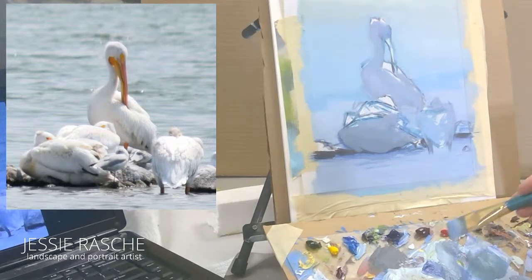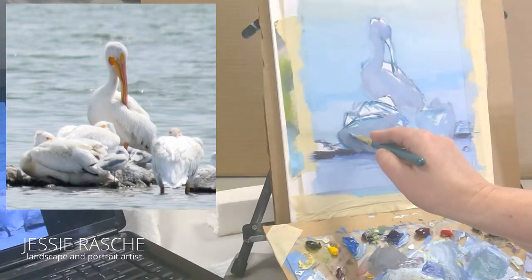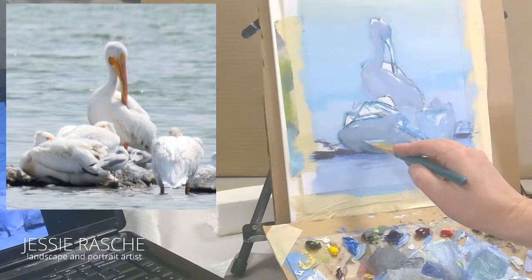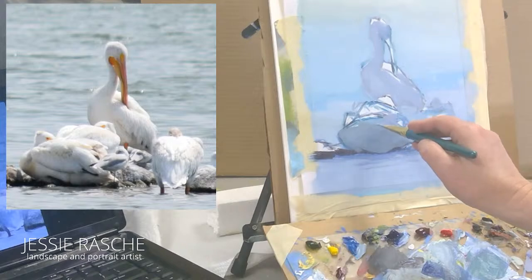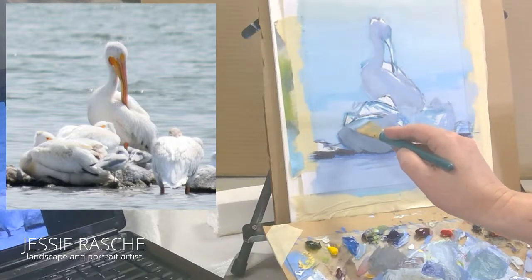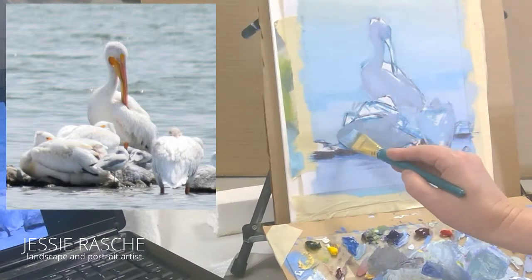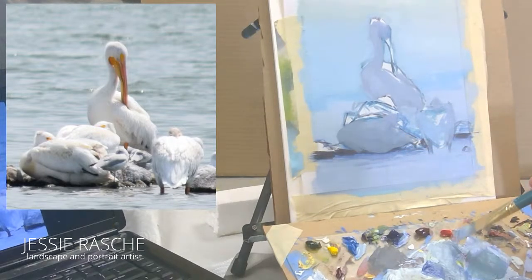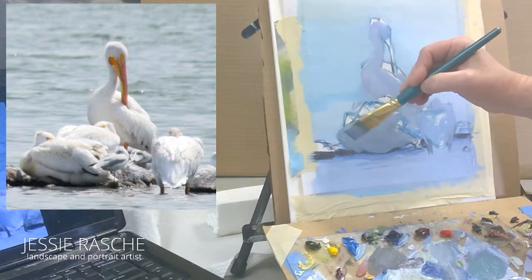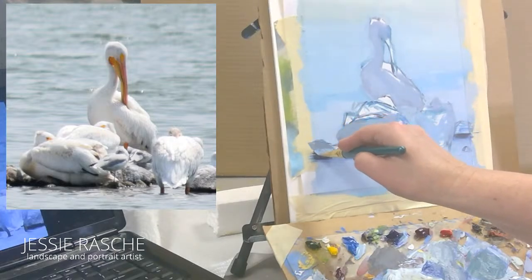Over here, let's see. I'm gonna warm it up just such a small amount over this area. I'll just put the white right over it if I want that there. Okay, and then darker shadow again. Kind of bring it away from the greenish color it turned. And get some of that down here in these rocks too.